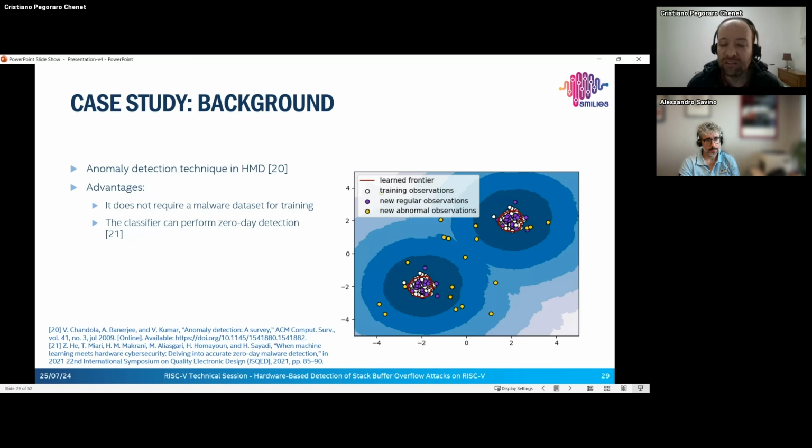As we can see in this figure, in anomaly detection, the classifiers are trained only with benign applications, that in this figure are the white dots, basically in the center. Therefore, the dots that are far from these training observations, the yellow dots in this figure, are considered an anomaly. And in our case of security, they are considered some malicious threat.